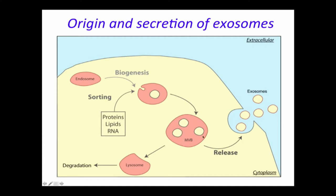And these have been seen for decades and are known to deliver membrane proteins to the lysosome for degradation, for turnover. However, it turns out that some of the multivesicular bodies also fuse at the cell surface, and when that happens, the intraluminal vesicles are discharged to the cell exterior in a kind of a bolus, and they could possibly deliver content to some other cell.